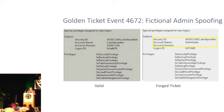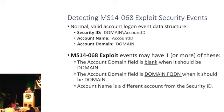If you have a DC without the MS14068 patch, you may see these events on the DC when an MS14068 TGT is used. The key point to this slide: ensure your DC build process involves patching the server with MS14068 before running DCPromo. If you don't do that, you will very likely get compromised.